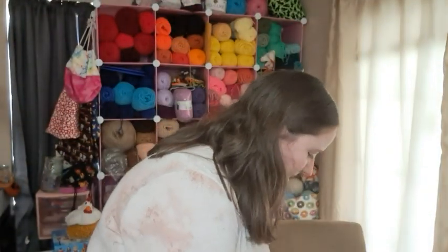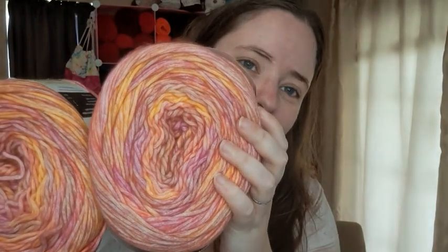And then the last thing that's in here is 2 Caron Blossom Cakes. I've never had a blossom cake. They are passion fruit, number 4 worsted, 481 yards each, 61% cotton, 39% acrylic. Oh, it's so pretty. Oh my gosh. That is so pretty. I don't think I've ever had a blossom cake.